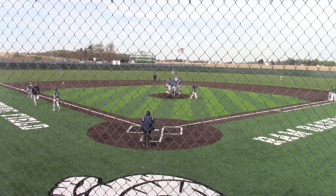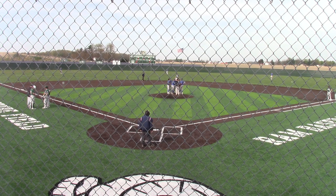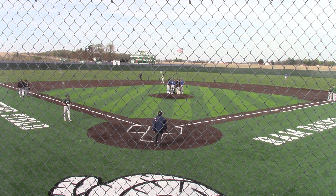Going to have a timeout. The pitching coach is going to go out and talk to his starter, Reed Leachty. No score, but the Rams are threatening. The bases are loaded and one out. And the bases were loaded in the first inning and did not score.